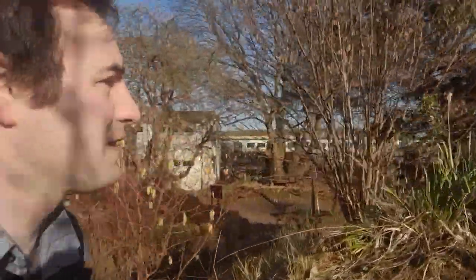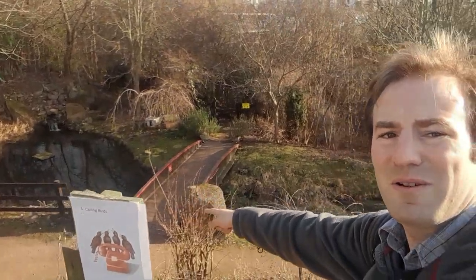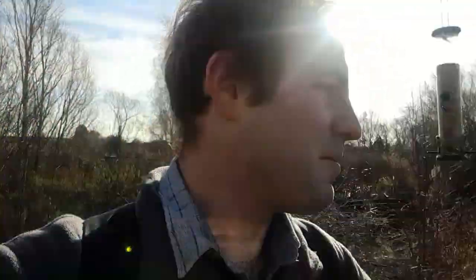And this is what we get at the top. We get a view of the site. You can see the stream we were looking at flows off down there. The River Nene is just behind the trees over there. So now I'm up here, I should be able to have a look at what else there is.